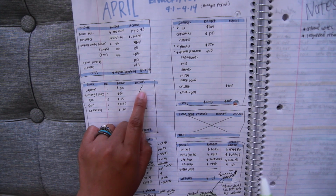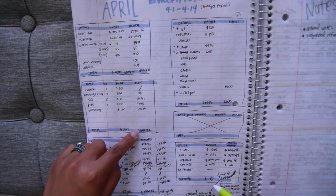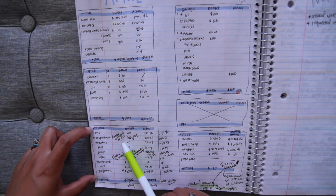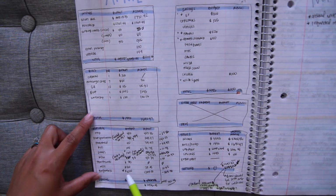Our cushion is never going to have an actual spending amount. That's just meant to be left over. So you guys will see later when I get to the totals. I have a lot of notes under our variable spending, especially for the ones where we used our sinking fund, because we did use our vehicle sinking fund to pay for my car registration.